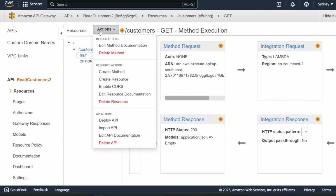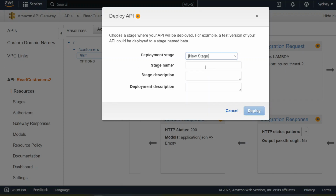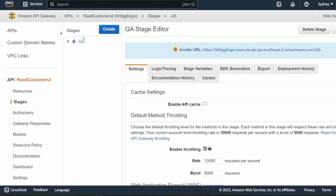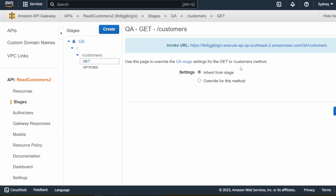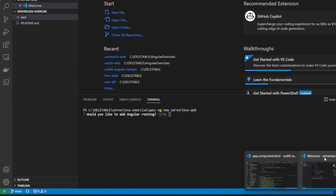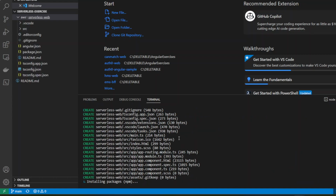So next is we're going to deploy this to a new stage. The stage name is QA. Now we have its stage. Next is, what's this? All right. So next is we want to go to our, oops, hasn't completed creating it.